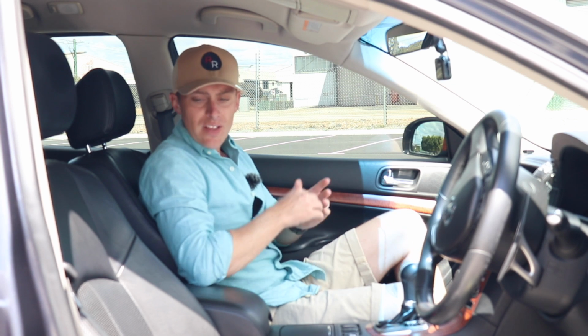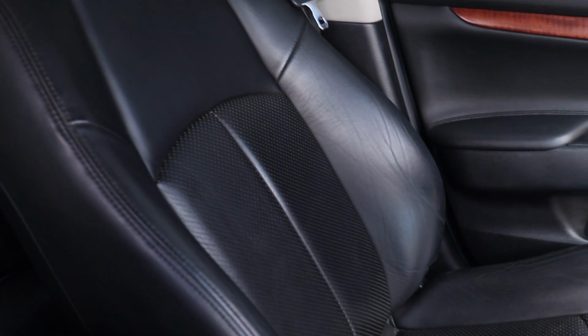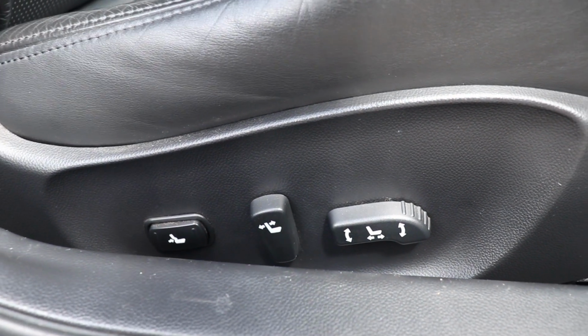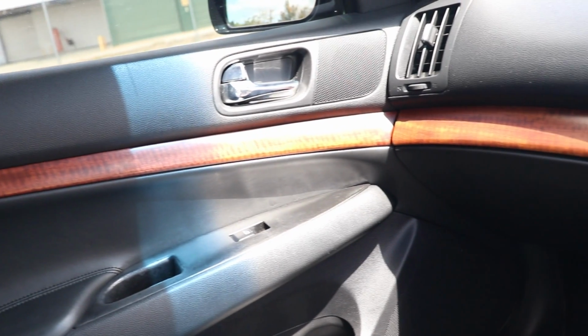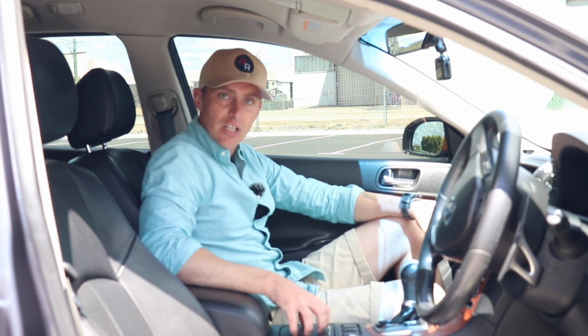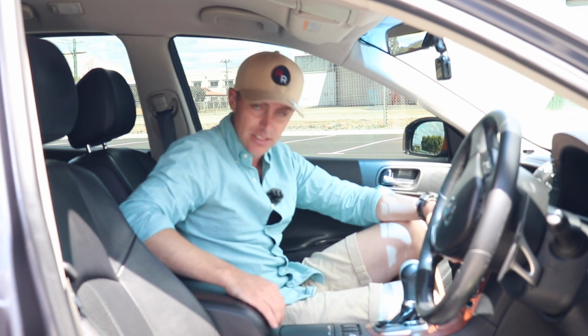Now, the seats in this, they're very nice. Everything is electronically controlled, basically. They are quite bolstered as well, though not aggressively, and they are very comfortable. Even in the interior, you've got this kind of wood grain that looks very nice. Everything is leather, soft touch plastic on the dash. Now in the console, this is some hard touch plastic here, but it looks all right, and I expect to see that.